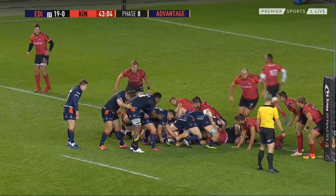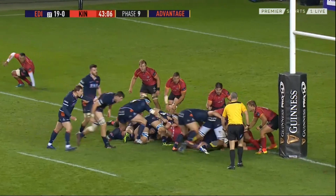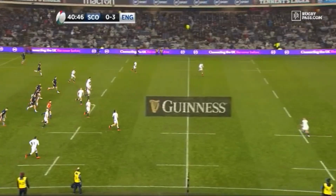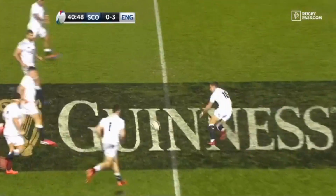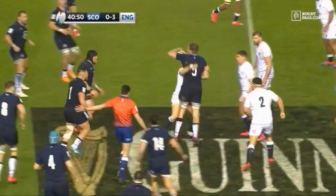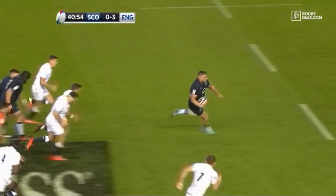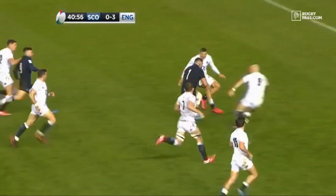Phase after phase from Edinburgh. Sutherland has made it. England did really well to get in at half time. George Ford there, and it was gathered by Johnny Gray. And look, here goes Sutherland, and the loose head drop.